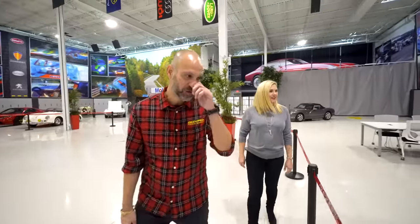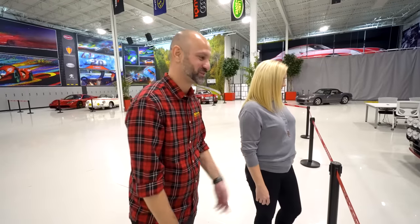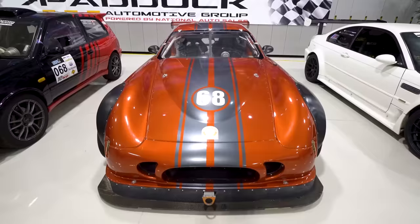This is another rare one. I'd like to see Atreo's face if I drove one of these home. Would you like to take a guess on what this one is? This is a Panos. Wow, okay. So I wouldn't have guessed right.